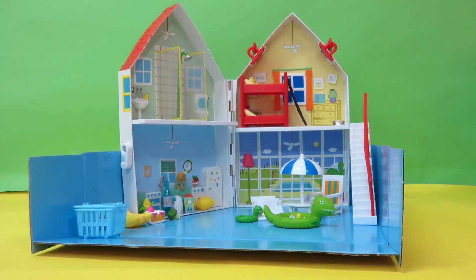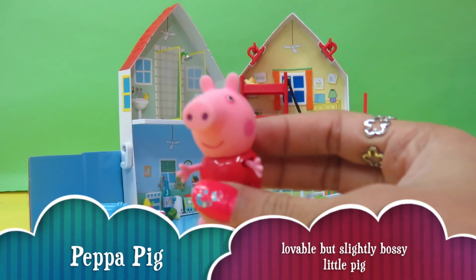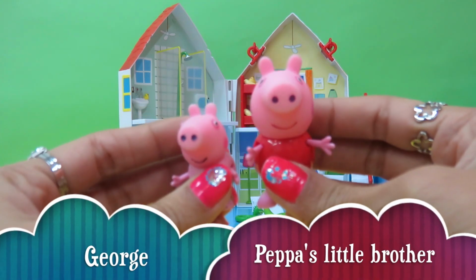Hi friends. Today we're going on a picnic with Peppa Pig and George. Do you know Peppa Pig and George? Let me introduce them to you. That is Peppa Pig. She says, "Hi everybody." And this is her little brother, George.